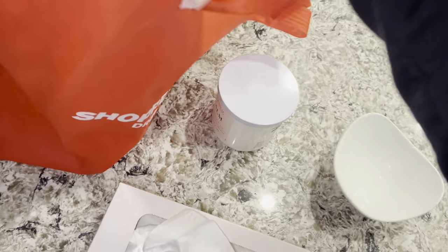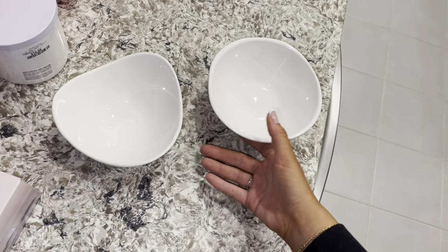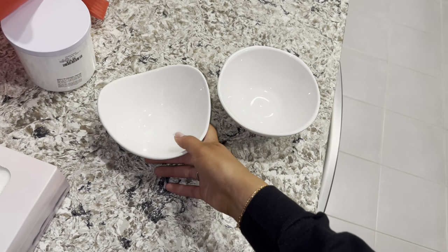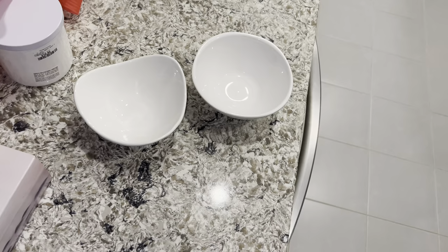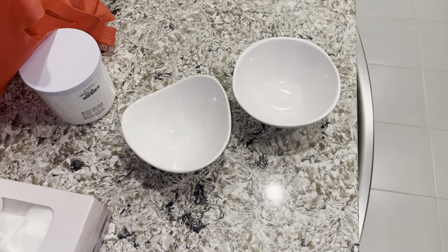I just came back from seeing my parents as well. Mom got me the cutest bowls. Look how cute these are. They're so cute. I love them. They're white and they're cute for snacks or just anything when guests come over, we can just put out. Really, really cute. So I really like those.